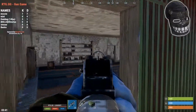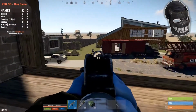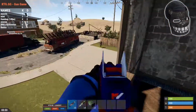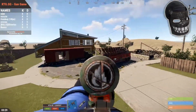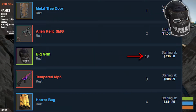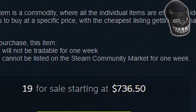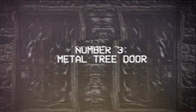Number 4, the Big Gun. When you see someone wearing this, you already know they either have 7 people trailing behind them or 8,000 hours to their name. But regardless of that, this is one of the oldest metal face mask skins, as well as one of the most popular. The Big Gun has always been extremely expensive, and it probably always will be. The supply for this skin is much higher than most other skins on this list, but it still sells daily for over $750.